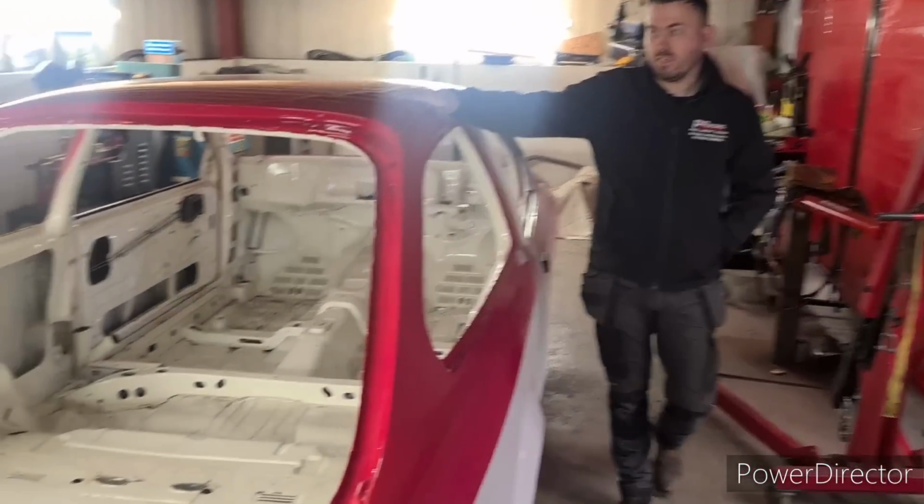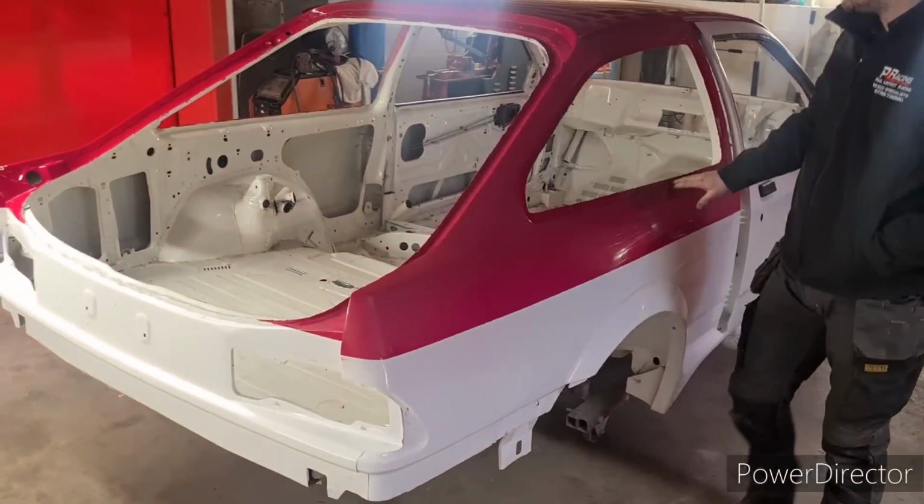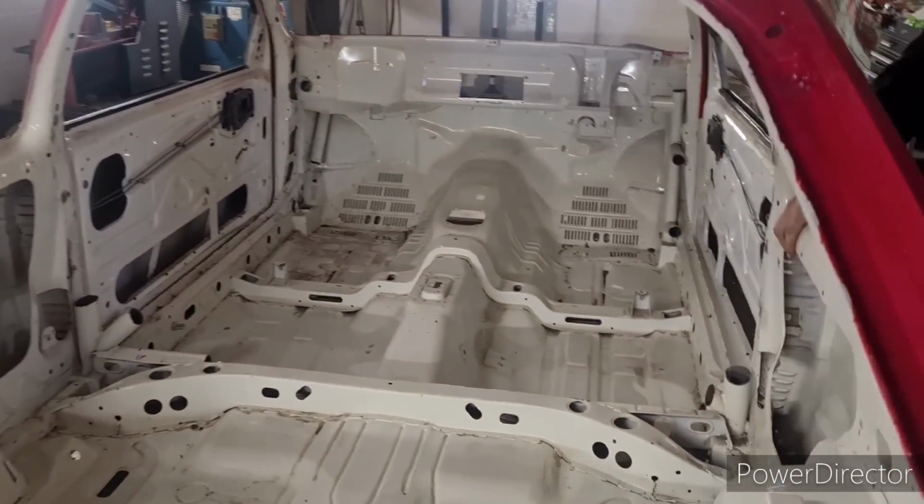Right, fellas, here we are. So this is a car, again, from the NEC that we've been asked to put one of our cages in. So the cage that was in it, there was nothing wrong with it. It was a perfectly good cage.